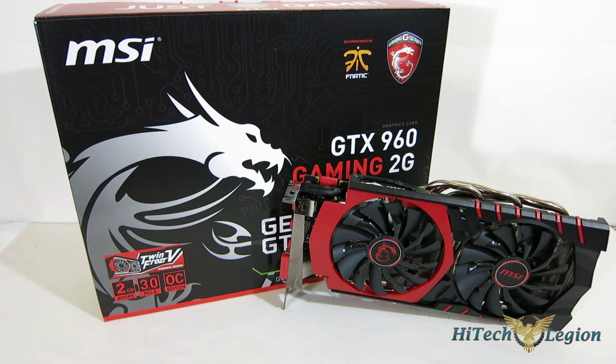Now, what did MSI do with it that's special? Well, I have to tell you, I really love the Twin Frozr V. It was an absolutely incredible performer. The fans really never turned on during our tests. The highest they ever hit was 600 RPM. In terms of silent computing, you're not going to get better than the MSI GTX 960 Gaming. No question about that. Like I say, that Twin Frozr really did its job.